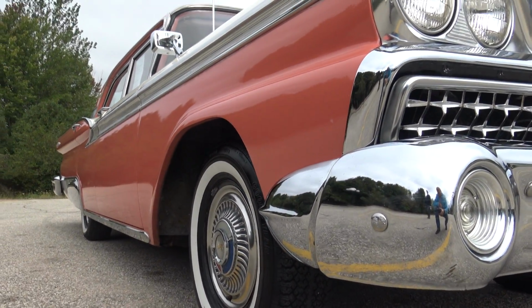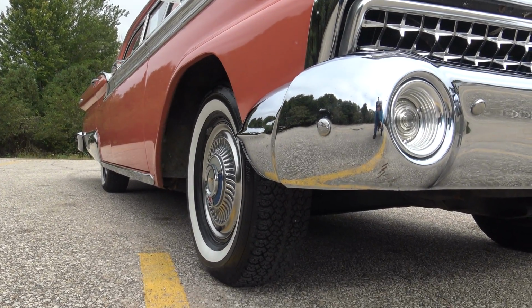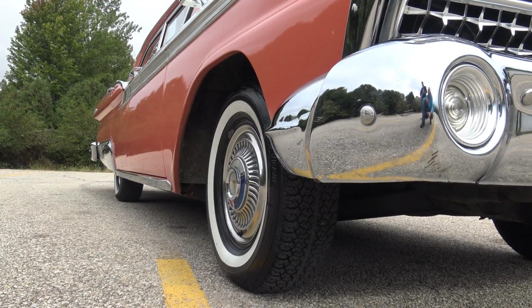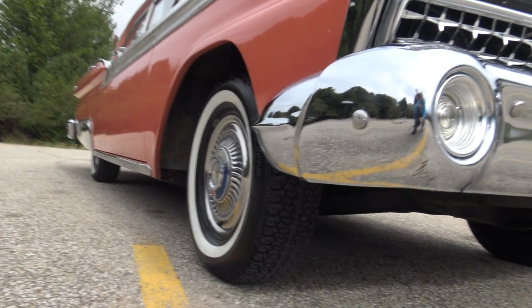Whoever buys this car is going to be super happy with it. It definitely is a museum piece, quality car. If you go to our website, coyoteclassics.com, you're going to see just how solid the floors, frame, and trunk are on this car. It's all original underneath as well.